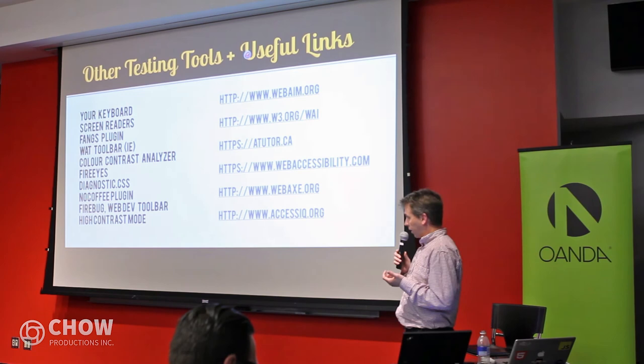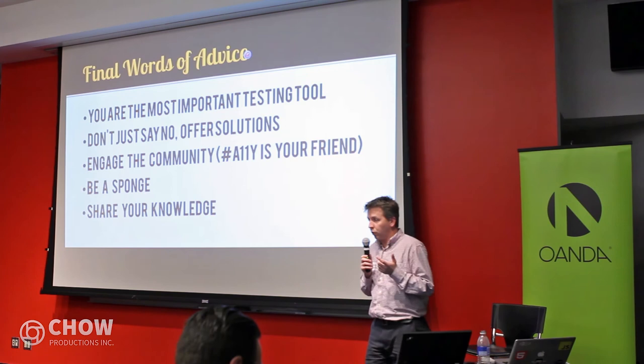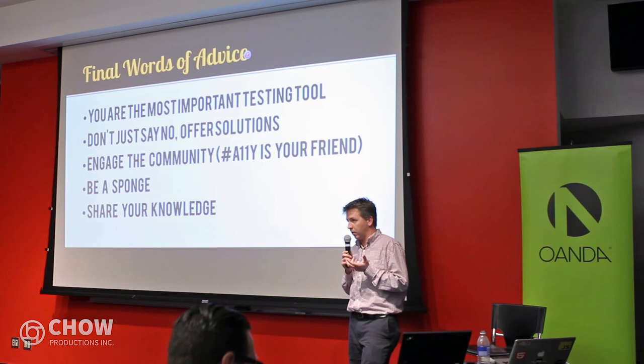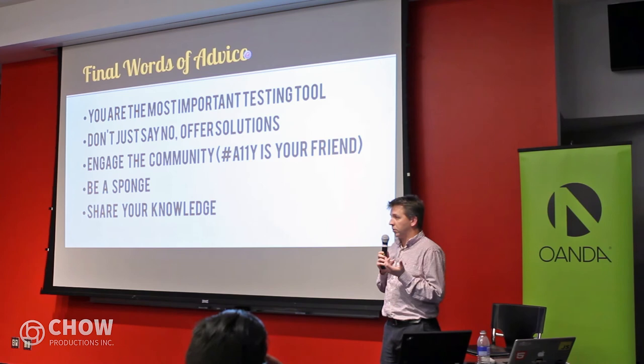So, my final words of advice: you are the most important testing tool. Testing tools will only reveal 25 to 28% of accessibility errors on your site. It is vital for a person to verify your testing. If you are tasked with testing, you have to be pragmatic about it. You have to offer solutions, not just say, no, that's not accessible, that's not good enough. Nobody likes to hear no. You want to offer a solution.